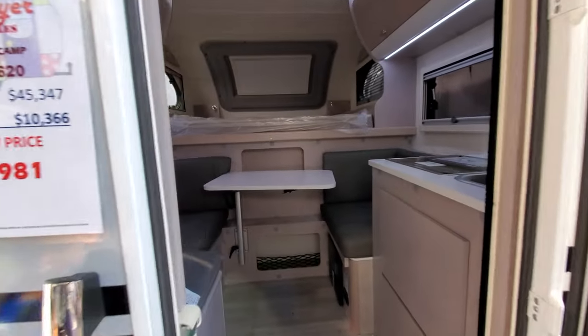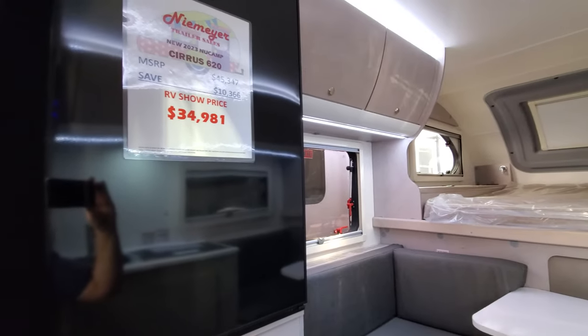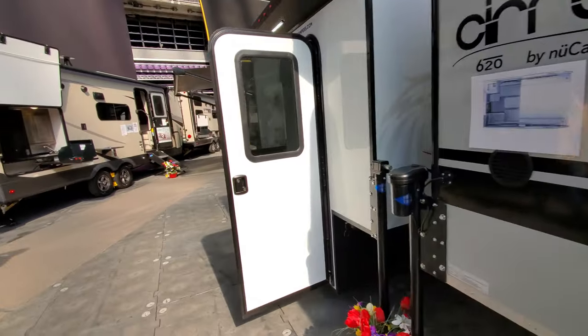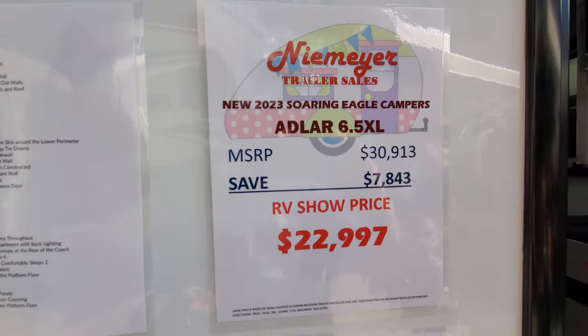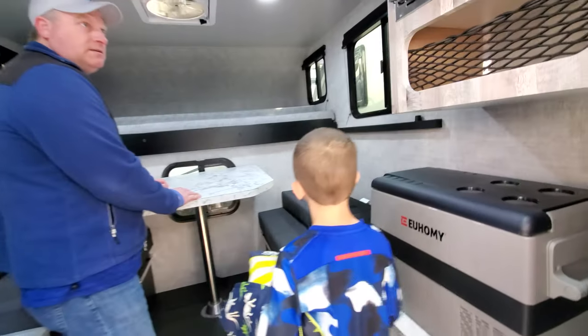Such a thing as a 5 foot camper. There is? Yeah, right there. I told you. It's kind of modern looking in here. You did tell me. Okay, here's our base model for $22,900. Now, this one is like a 5 feet two.